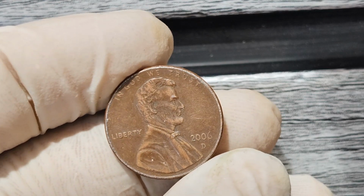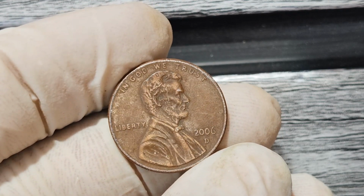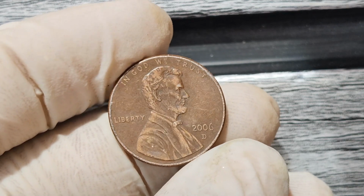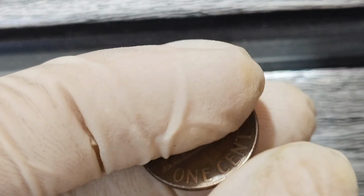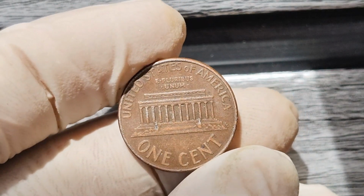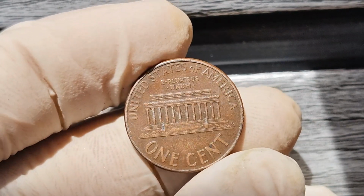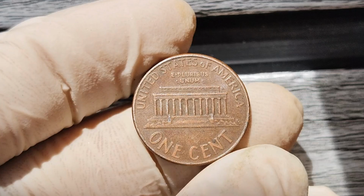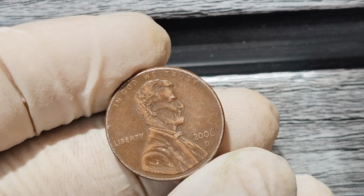Alright, before we get into the nitty-gritty details, let me share a quick story with you. A few years ago, I was going through some old coin rolls from my grandma's house. I wasn't expecting much, just some regular pennies, maybe a wheat cent if I was lucky. But then, out of nowhere, I spotted something unusual, a shiny 2060 penny that just felt different. Turns out, it wasn't the $1 million one, but it got me hooked on coin collecting. That's why I'm here today, to help you know what to look for. So maybe, just maybe, you find your golden ticket.